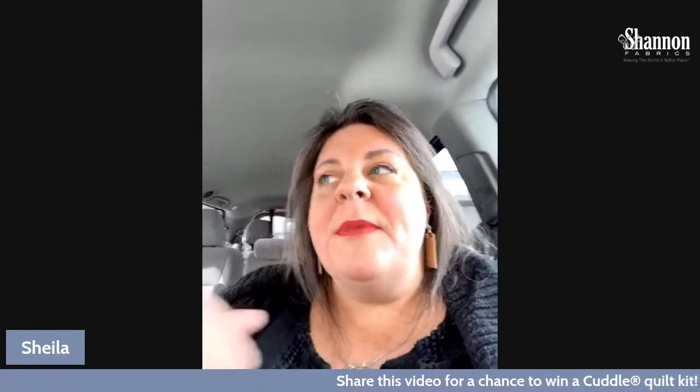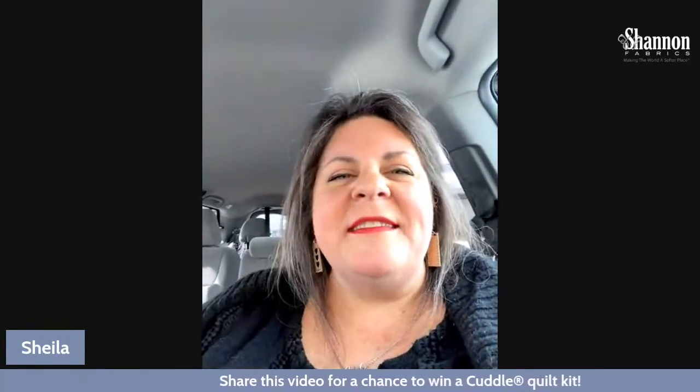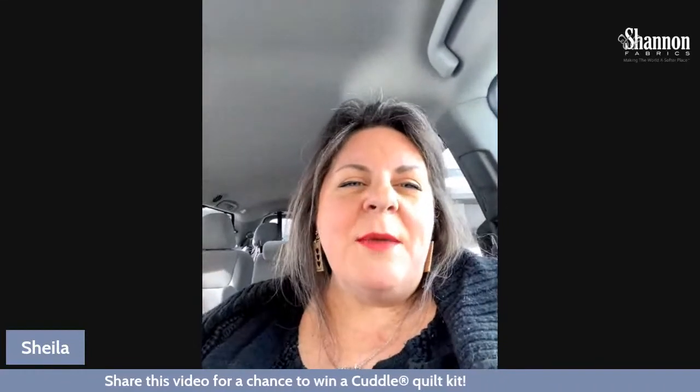And on the software side of it, sometimes you can play with your knockdown stitches to get them to do different things. So there's a lot of ways we can use knockdown stitching.